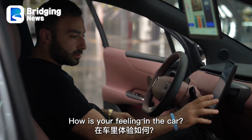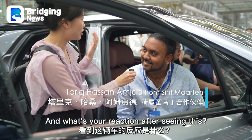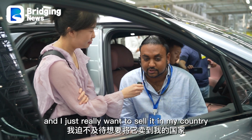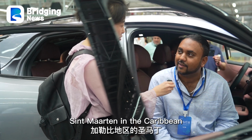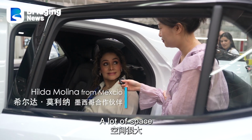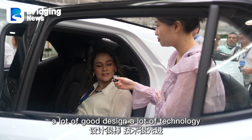How's your feeling actually in the car? Great, really good. Great. Yes. And what's your reaction actually seeing this? I'm really impressed, and I just really wanted to sell in my country. So where do you come from? St. Martin in the Caribbean. Oh, it's really comfortable actually. A lot of space, a lot of good design, a lot of technology.